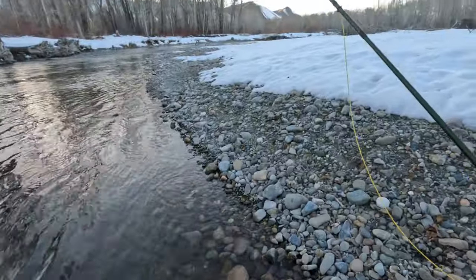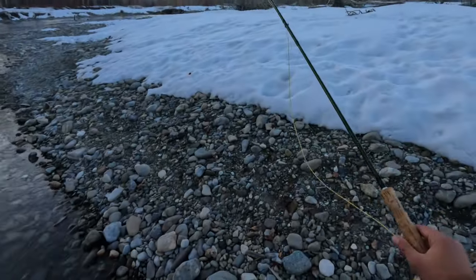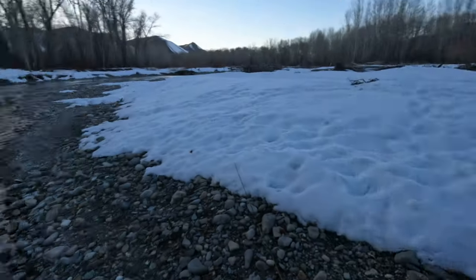Wow, that was great. That sucks that I lost it, but you know, you win some, you lose some, and I'm just happy with that one fish that I got. So this marks the end of today. Caught a couple of nice fish, lost a lot of fish, but I'm very lucky to be out here, very fortunate. It's very peaceful. It's so beautiful out here.